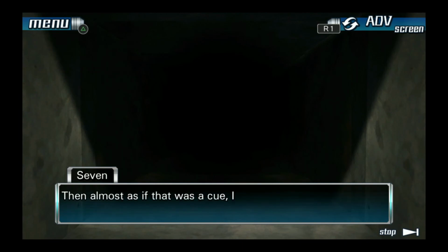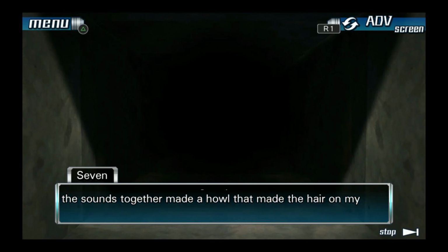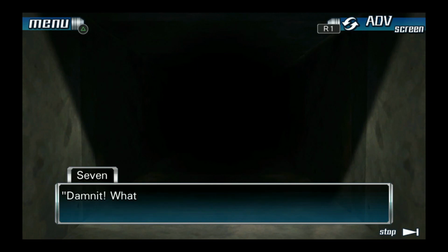Then, almost as if that was a cue, I heard a mess of young-sounding voices. A bunch of them were straight up screaming in terror, and all the sounds together made a howl that made the hair on my neck stand straight up. Damn it! What the hell is going on here? I scrambled through the duct as fast as I could. I made a giant racket, but I didn't care at that point.